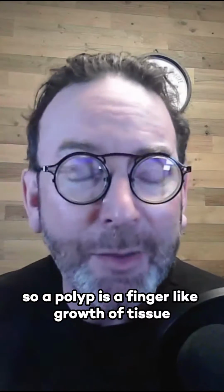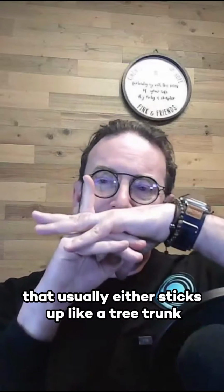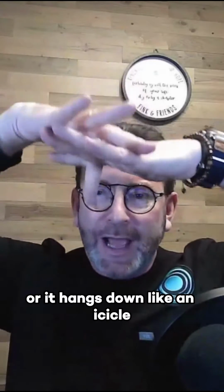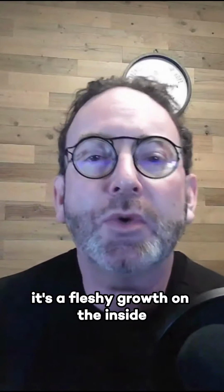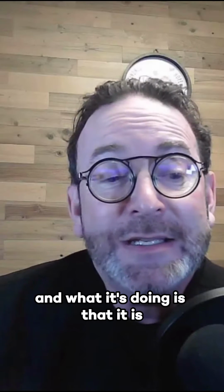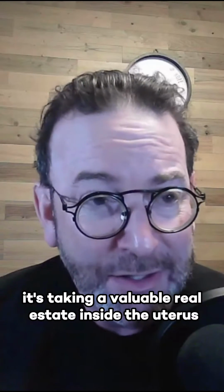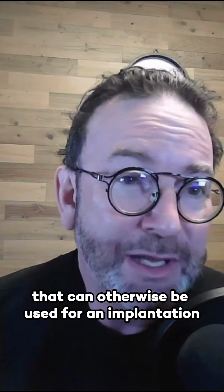So a polyp is a finger-like growth of tissue that usually either sticks up like a tree trunk or hangs down like an icicle. It's a fleshy growth on the inside. And what it's doing is, as I like to say, taking up valuable real estate inside the uterus that can otherwise be used for an implantation.